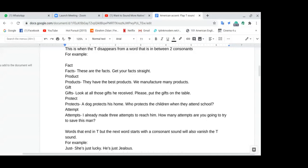Gift. You hear the T definitely at the end of the word gift. But if you add an S at the end and make it plural, you don't hear the T anymore. It's gifts. Look at all those gifts he received. Please put the gifts on the table.